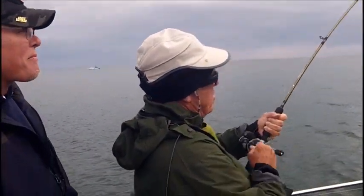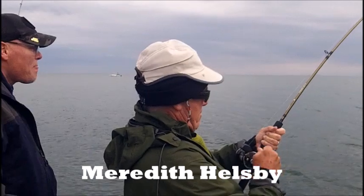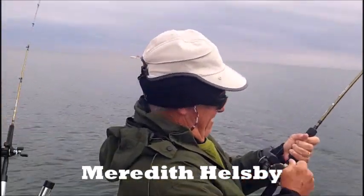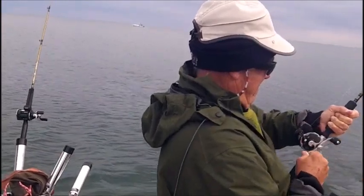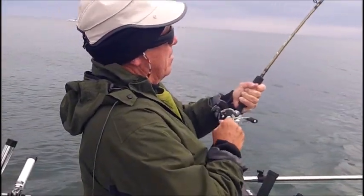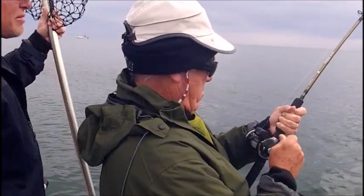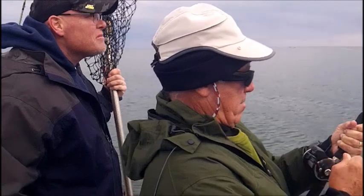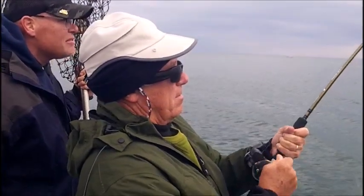Got a good fish on right here. My old buddy Meredith Helsby coming in from Florida. We're locked up, yeah, on the inside. I'm trying to think what's the inside on that one, Mike. I'm pretty sure it's a gold perch. Yep, gold perch on that side. Nice and smooth on him here, Meredith. We put a little gold in the pattern today based on a little intel from our old buddy Joey Pastore.